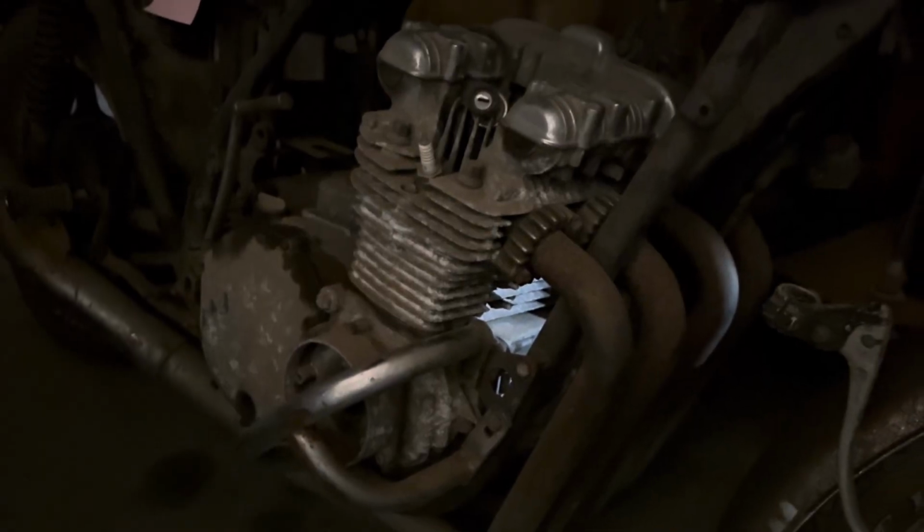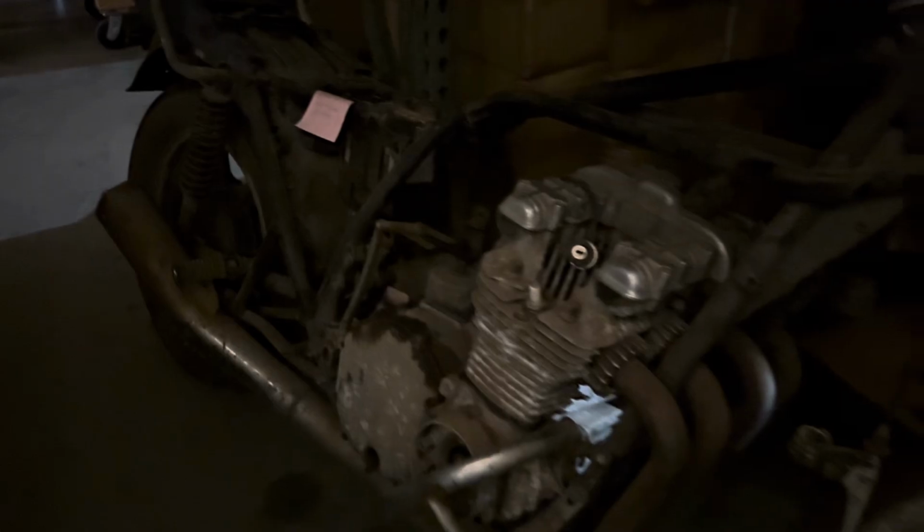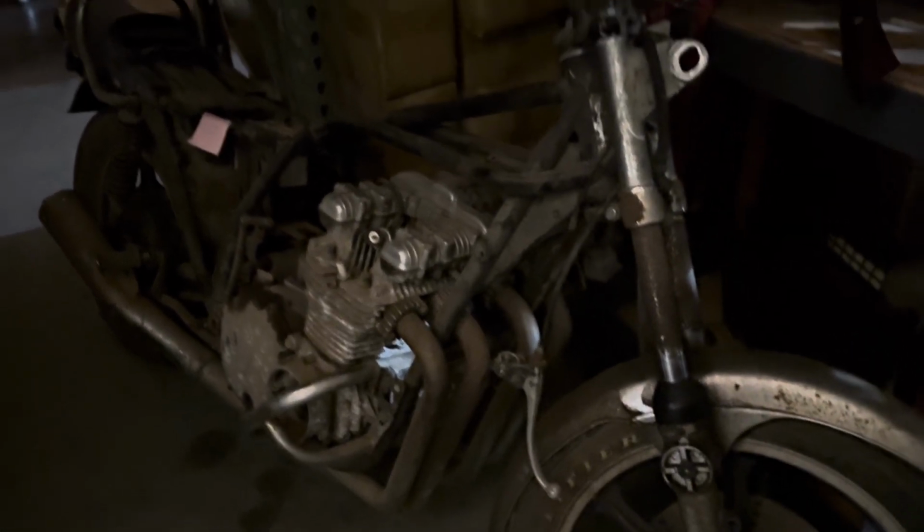And is this cool or what, guys? We showed you some of this at Nori's shop. You know, this is how a lot of them look before they go through that 9-month process, before the restoration expert gets a hold of them.